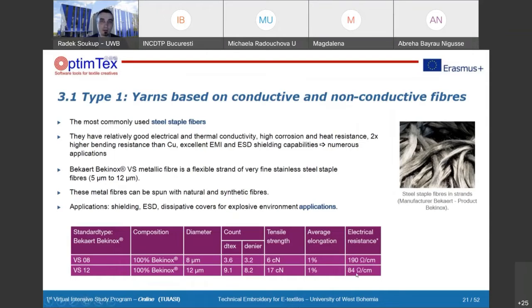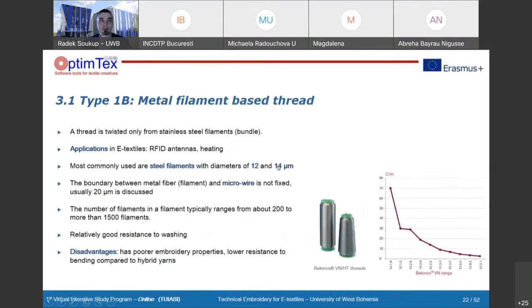Because when we look at the linear electrical resistance, it's relatively high, because here it is ohms per centimeter. So it means it's 8.4 kilo ohms per meter. What is also possible is that we can twist stainless steel filaments into a thread, or they call it a bundle, and we can also use this stainless steel thread, which is based on filaments, for embroidering.